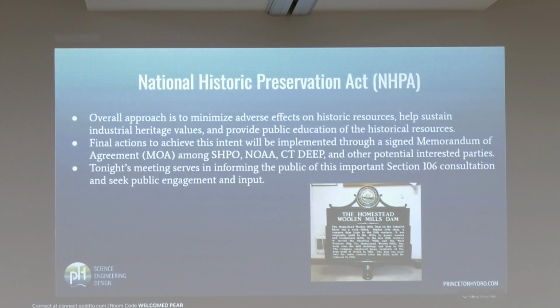And the way everything is finalized is a formalized agreement, a memorandum of agreement between the federal agency, the SHPO, potentially THPOs, the state probably, and any other potential interested parties. And so that all comes together, and it's a signed agreement of how things are going to be carried out. And if there are impacts, adverse effects, there's different ways that mitigation is carried out.